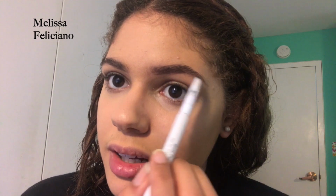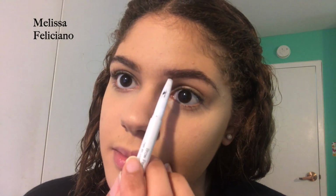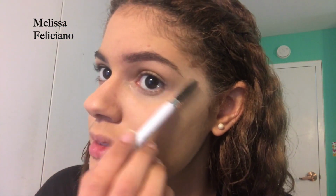Why is the light changing for every single shot? That's weird. Anyway, there we go. Again, I'm gonna brush them so they look more natural. There you go. And now, I think let's move on to the eyes.